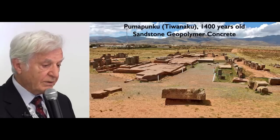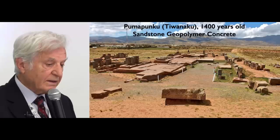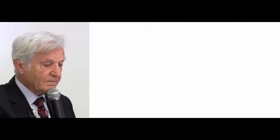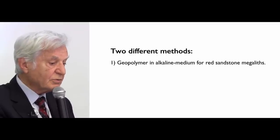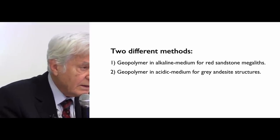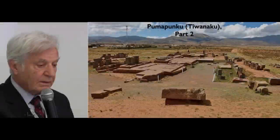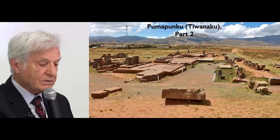So we have Pumapunku, we have the sandstone terrace, 1,400 years old, but we also have small items. So remember, we found two different methods. We discussed the first one, geopolymer in alkaline medium for red sandstone megaliths, and now we will find geopolymer in acidic medium for gray andesite volcanic structures. Part two will be dedicated to andesite.